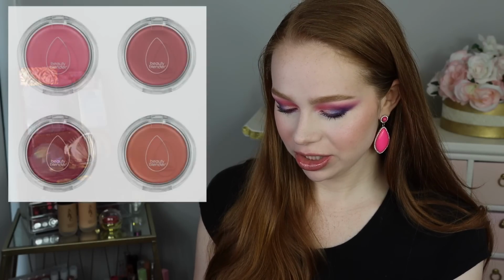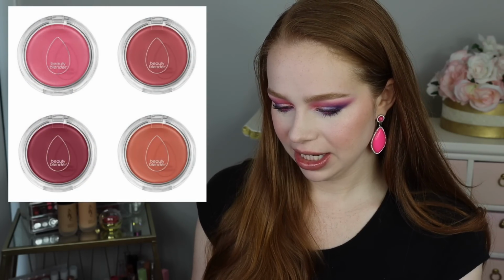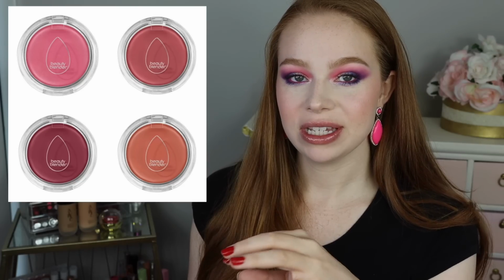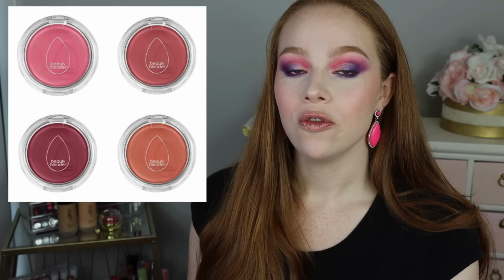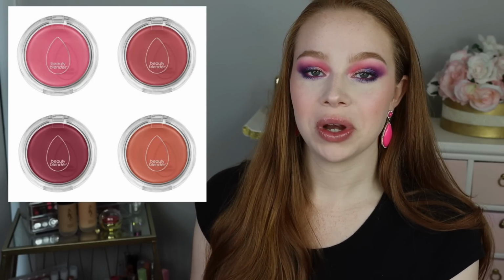Anyways, next, oh, okay, so Beauty Blender came out with their new Bounce Liquid Whipped Cream Blush. I feel like this does make sense, because that type of product would work perfectly for a Beauty Blender, but for me personally, I don't have any interest.